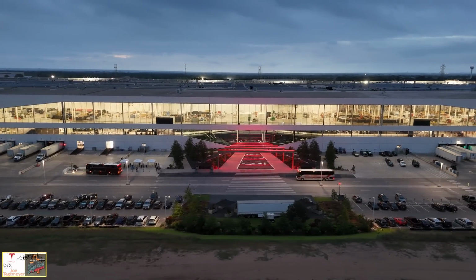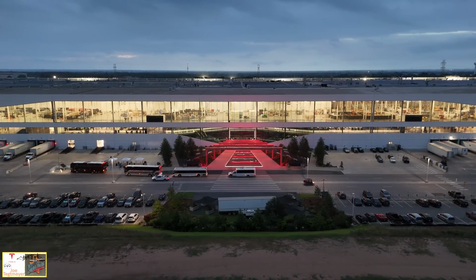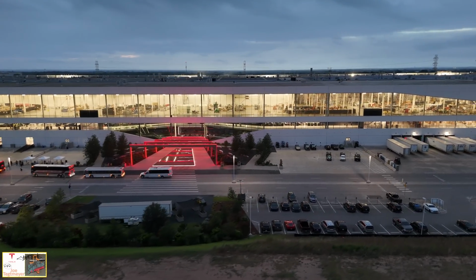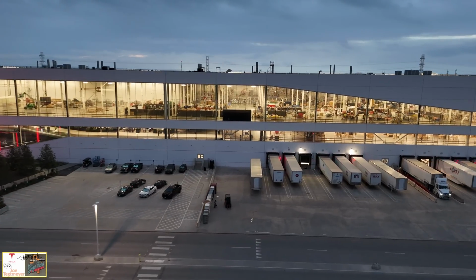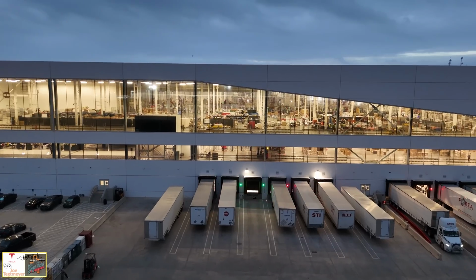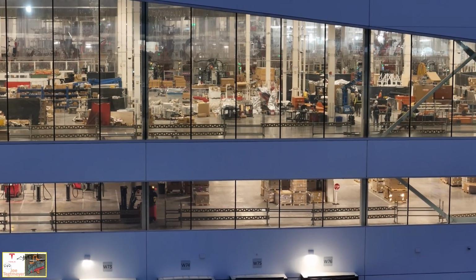I've heard some people said that they did not realize that it was lit up with these red LED lights and the white light underneath that trapezoidal stone glass feature, but that's how it looks, and it continues on the inside of the factory as well. Now I'll zoom in here. It's a good view of what is going on the second and third floors of Giga-Texas.